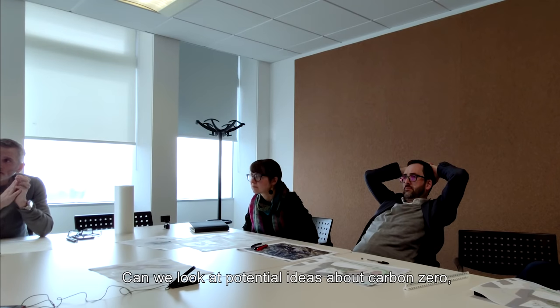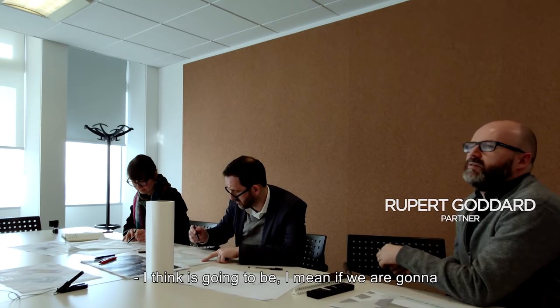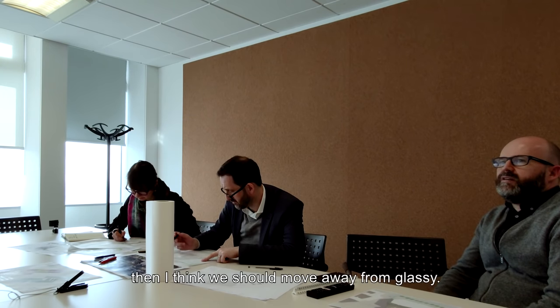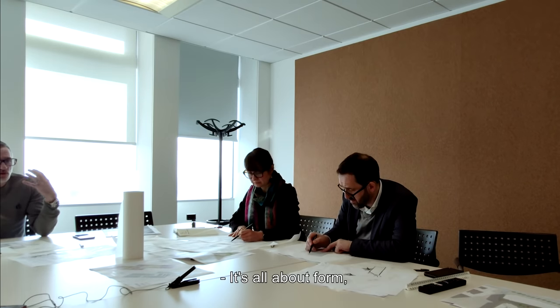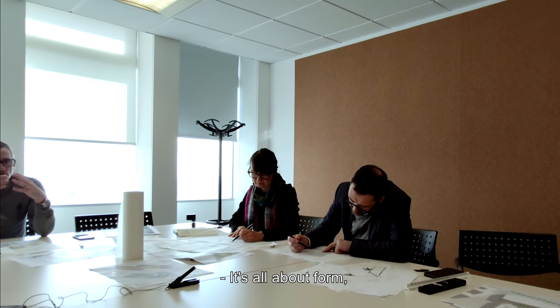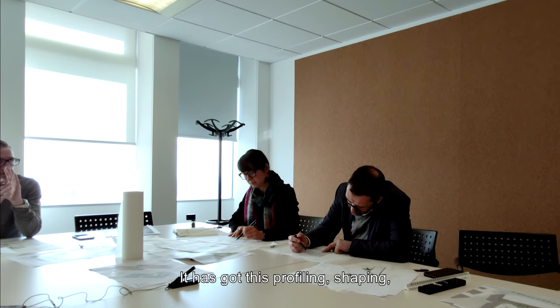Can we look at potential ideas about carbon zero, carbon neutral, low energy efficiency? So, I think, if we're going to dangle sort of net zero, then I think we should move away from the sort of glassy, effectively kind of modular. It's all about form, and it's not about glassy, it's got this profiling and shaping and articulation.